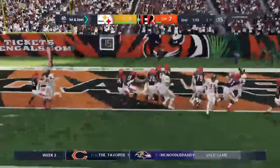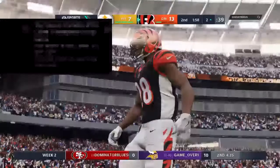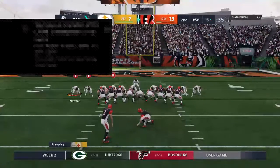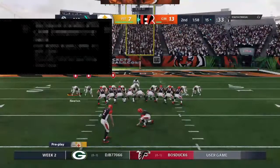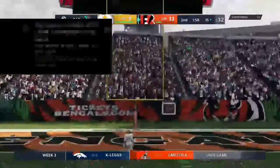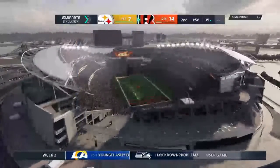Here's a run with Mixon, and he takes it into the end zone. Touchdown, Bengals. Mixon with his second touchdown here in this first half. And the Bengals have taken the lead. This has just been an offensive explosion here in the second quarter. Yeah, held scoreless in the first quarter. Now they find the end zone again here in the second.